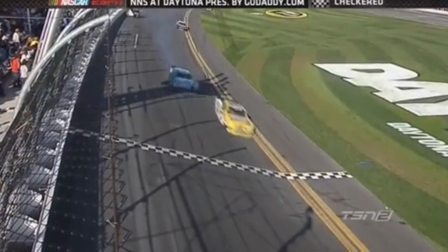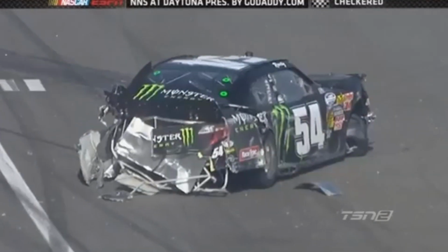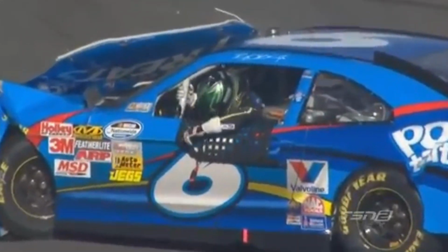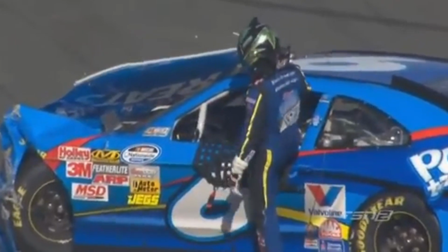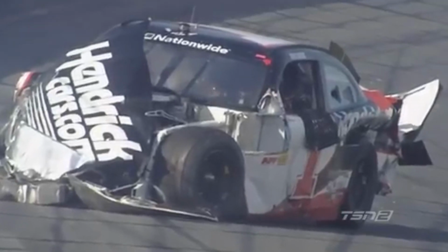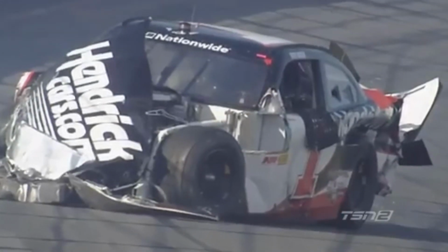Unbelievable. A heavy crash in the final corner of the race. Kyle Busch's car. Trevor Bayne. Ricky Stenhouse. It looked like Stewart tried to force it on the outside. Not quite enough room to make it happen. Well, he had the room. I think that maybe Joey Logano moved up to try to block that progress. There's Kurt Busch.